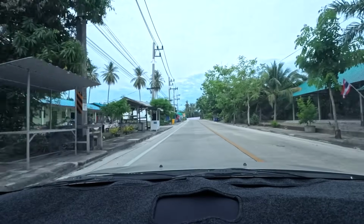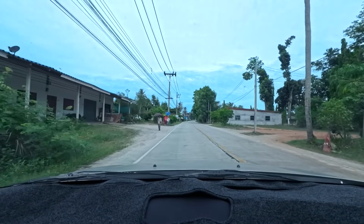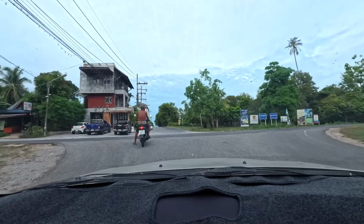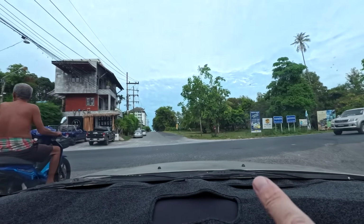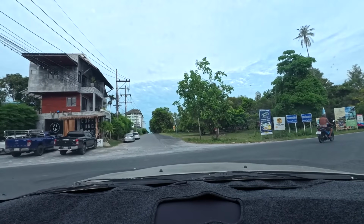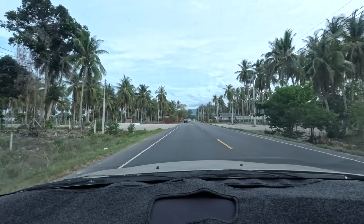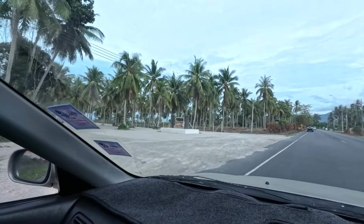We're heading to Beach Road. In 300 meters, turn right. You can see the beach over the road there. If we went straight across, you can see the ocean there. So again, the beach is to our left, about 100 meters or so.